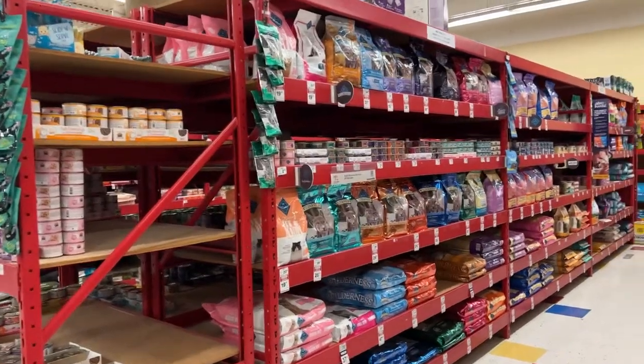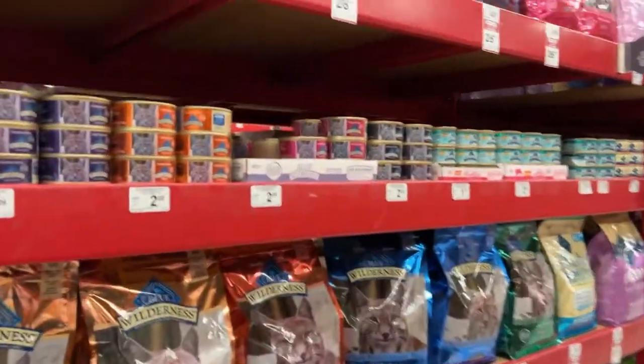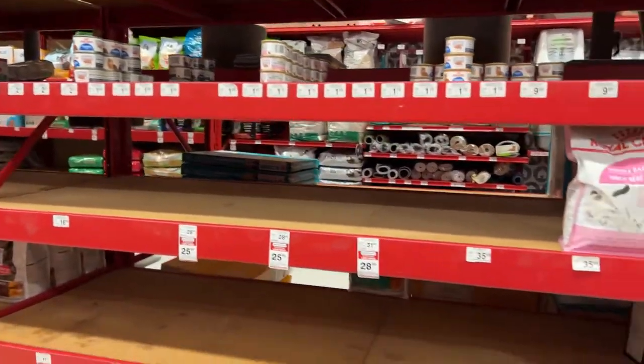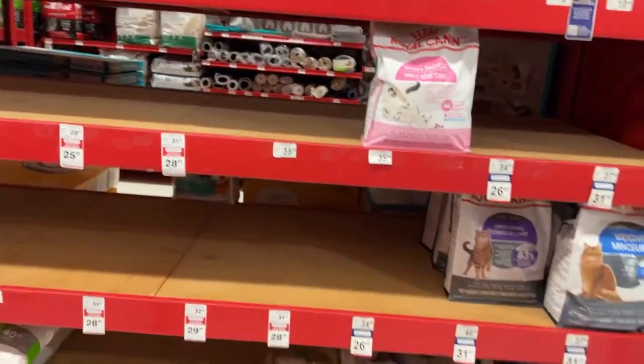So here's some more food. Here's more. Blue is a good brand too for cat food. Oh, look at all the Royal Canin. They're all gone. They hardly have anything left.